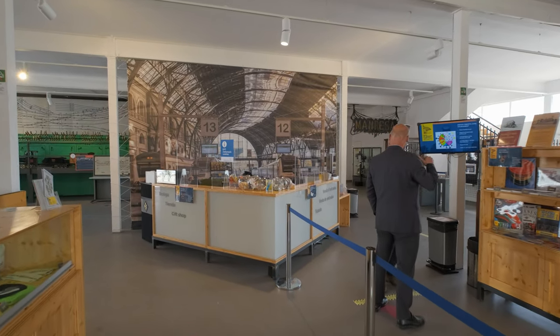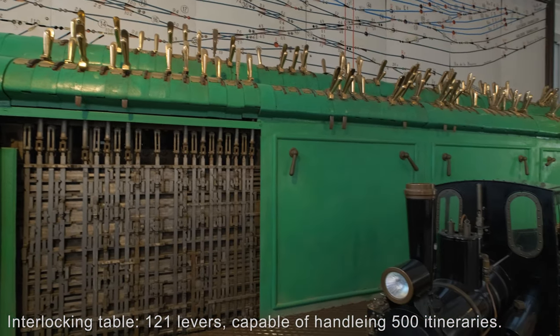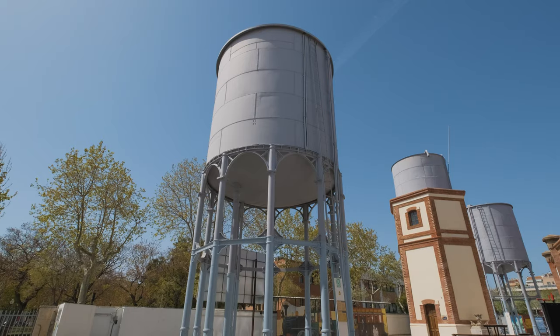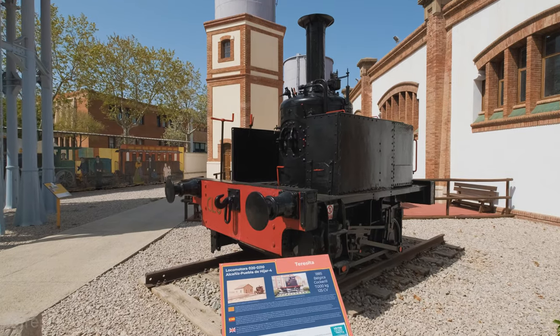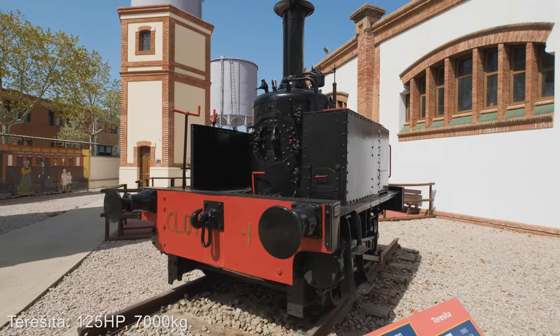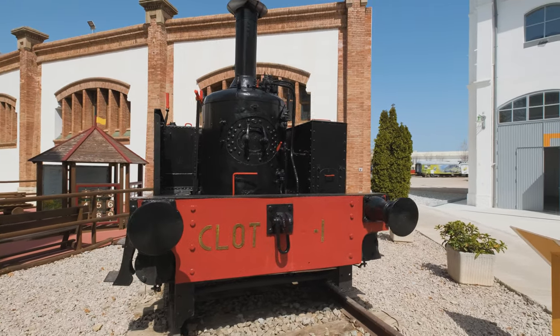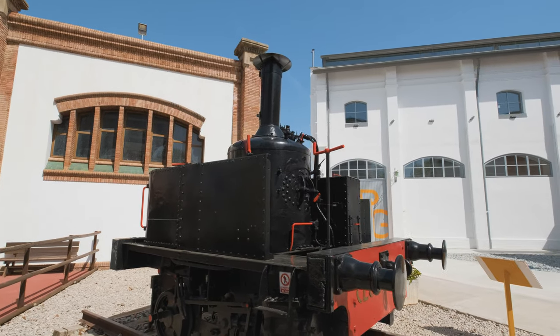That would be awesome. This is the interlocking table, used in Barcelona Francia station from 1929 to 1989. This is Delicia, the smallest steam locomotive in this museum, manufactured in Belgium in 1883. It's designed for moving other vehicles and generating steam to power other machines.